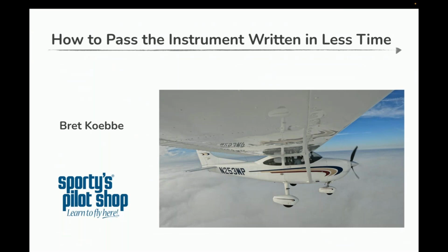So with that, I'm going to let you dive right in. Yeah, thanks. And can you verify you see that 182 on the screen there with the introduction slide? Confirmed. Good. So that's my favorite airplane these days. It's a 182, 2001 model, and it's my favorite IFR airplane.